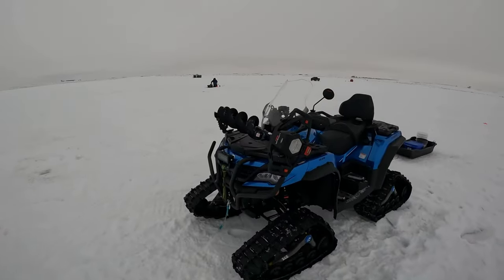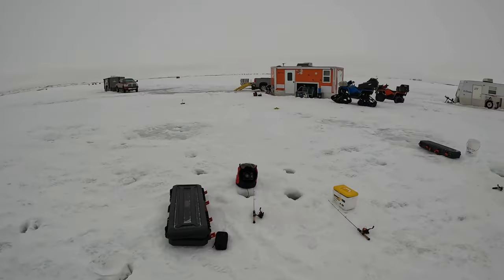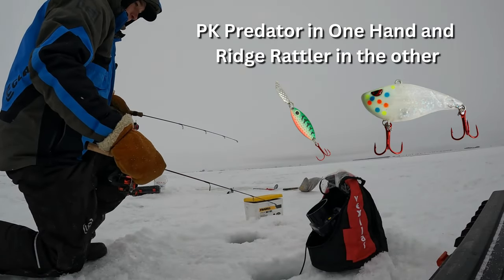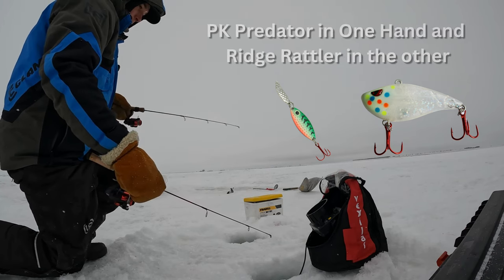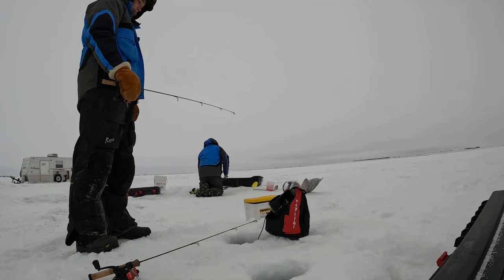Alright, well, we got two fish so far, missed two big ones right at the hole. My dad's caught all of them, that's where his flag's been going up, so he moved over there. I'm gonna stay here, watch our poles, but hopefully we get some more action here soon. This has gotta be that school perch or something.